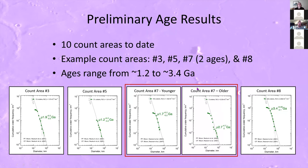So overall, with our preliminary results, we've counted 10 areas. We show example areas 3, 5, 7, and 8 here. Count area 5 is the youngest area at 1.2 billion years. Count area 8 is the oldest, at about 3.4 billion years.